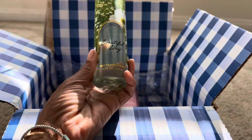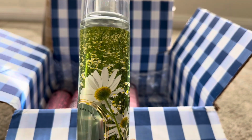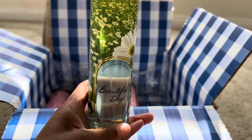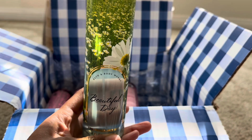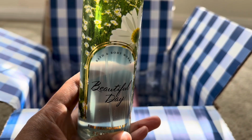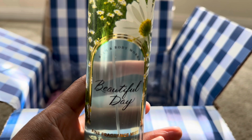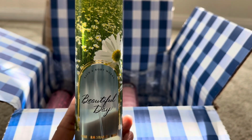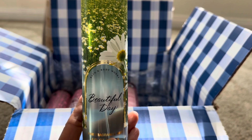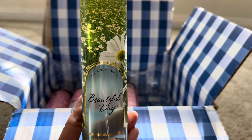And first mist up is the beautiful fragrance Beautiful Day. I love this new spring packaging for Beautiful Day, as it has a see-through window on this packaging. I really adore that. It has the Bath & Body Works text there, and I love the cursive display of Beautiful Day. It's so cute, you guys. So what triggered me to pick up Beautiful Day in the Fine Fragrance Mist was the pocket bag. The pocket bag I absolutely adore. It's one of my top favorites.